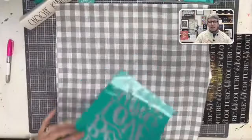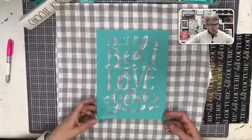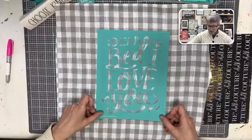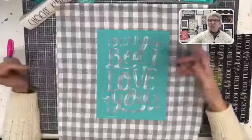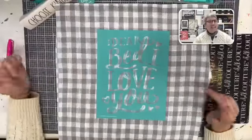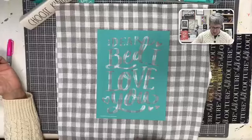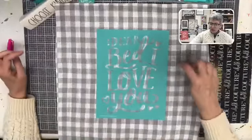Then you flip your transfer over to the sticky part. You center it the best you can. You can measure if you want. It's okay. Just because I choose not to measure doesn't mean that you can't. But when you have a pattern like this, it's really easy to measure. You just count the squares. 1, 2, 3. 1, 2, 3. So I'm kind of centered. 1, 2, 3, 4. 1, 2, 3, 4.